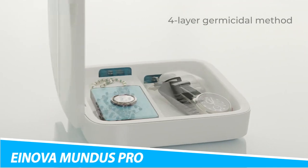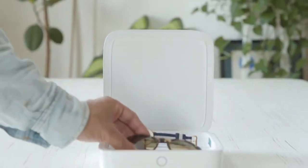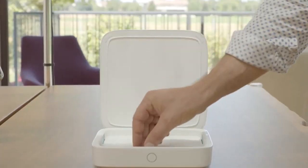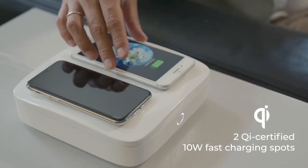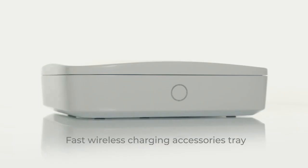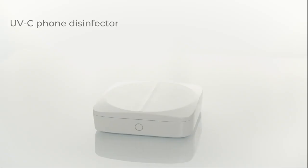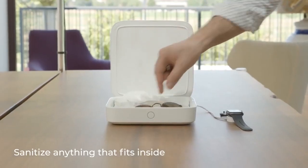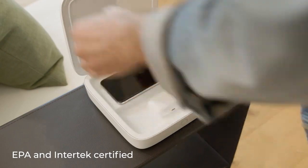Inova Mundus Pro Sanitizing Device. Do you think that if you've seen one sanitizing device, you've seen them all? Think again, because the Inova Mundus Pro Sanitizing Device is different. This powerful micro-killing device eliminates 99.99% of viruses and bacteria in only 8 minutes. It offers 4 layers of micro-killing protection, including a dual UVC lamp and UVC LED wavelength mix, along with ozone and titanium dioxide, a photocatalytic agent.